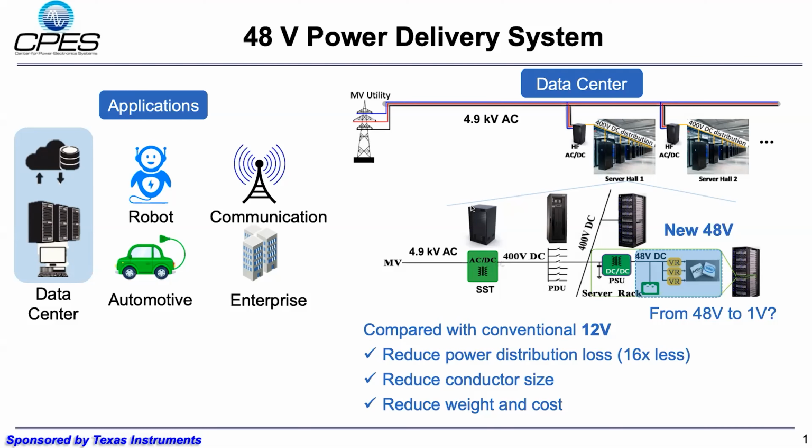48 volts power delivery system is increasingly popular and widely adopted in different applications, including data center, robot, vehicle, communication, and enterprise infrastructures. Take data center as an example. Power comes from the transmission line and it is delivered into each cabinet in the server halls. The 48 volts power system is housed at the board level. There are multiple voltage regulators, step-down voltage to power CPU, GPU, and all other loads. Compared with a conventional 12-volt system, 48-volt system reduces power distribution loss, conductor size, and weight and cost.